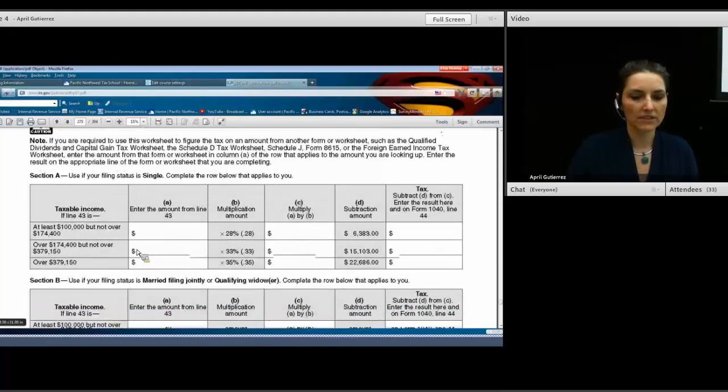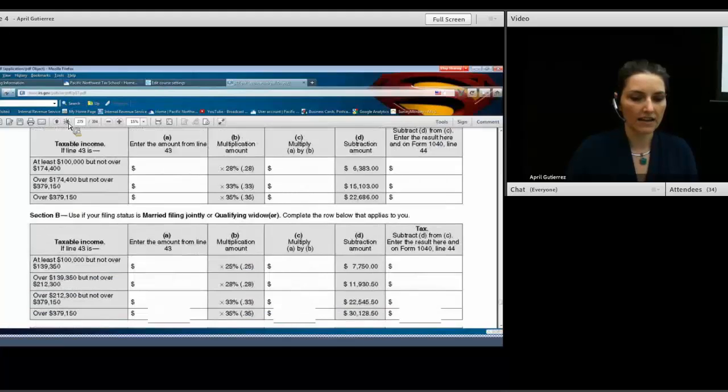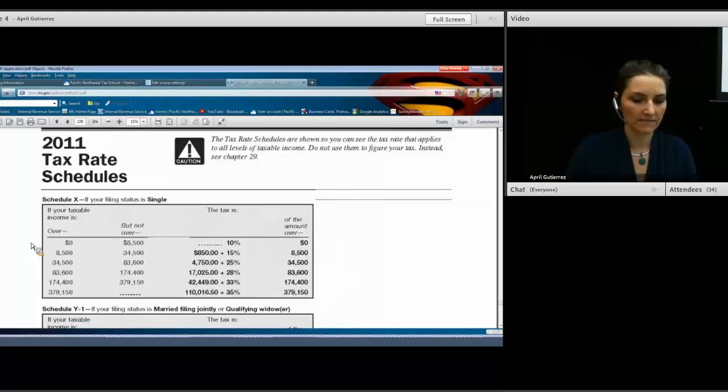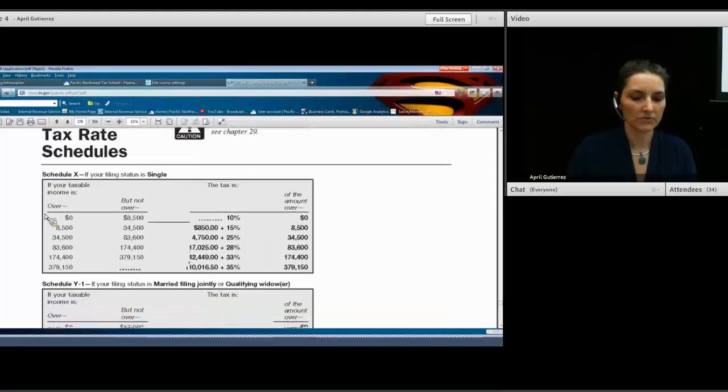And what this schedule does is it applies the tax rate schedules on the next page of Pub 17. And I'm inside Pub 17 roughly around page 276 when I'm looking at this tax rate schedule. And what it's saying is if you are single, these are the tax rates that apply to you based on the level of taxable income that you have.